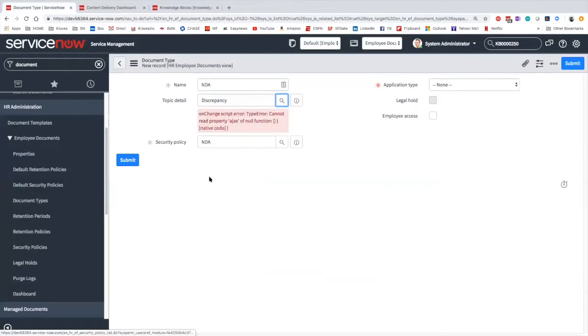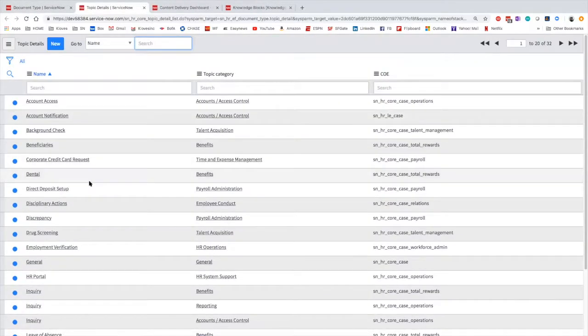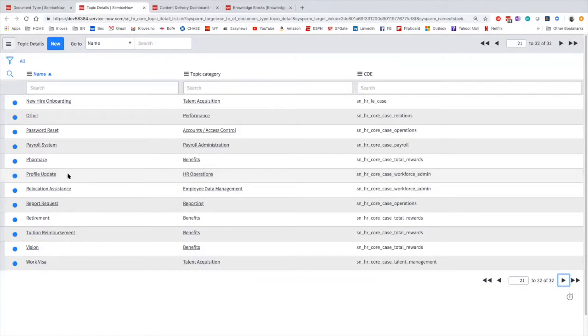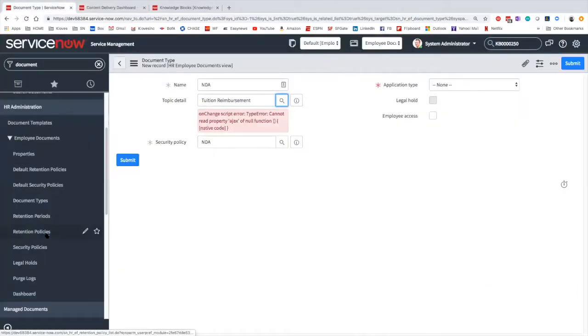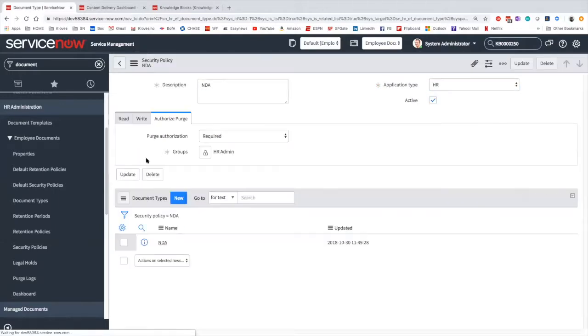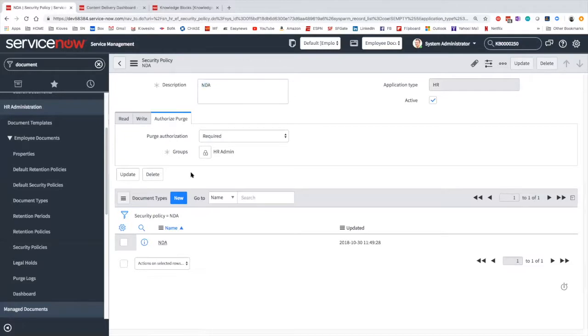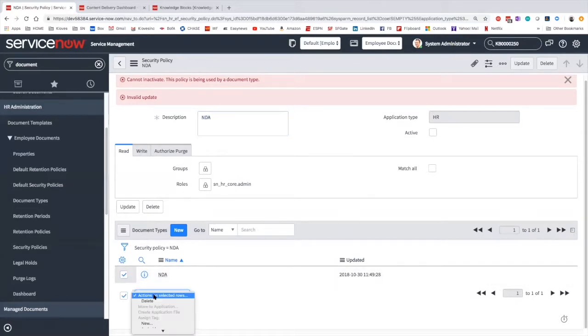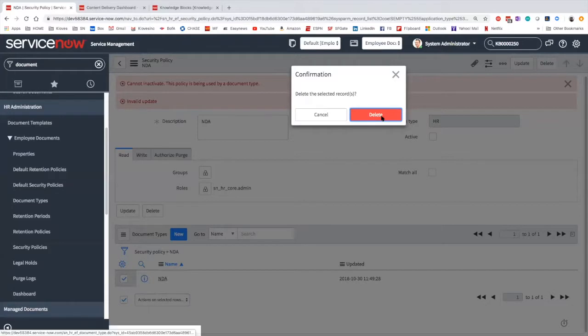Let's just pick one, for example. Discrepancy doesn't work. Need to check on that. Error. So then we applied the security policy to this document type. I'm going to deactivate this because I don't want it to be utilized. And I'll show you the employee access.